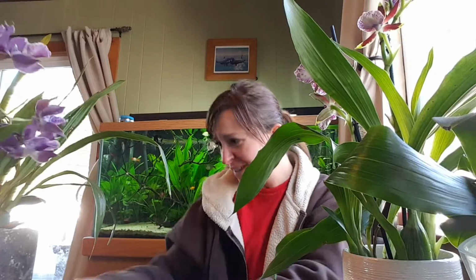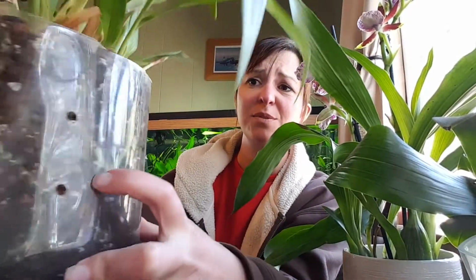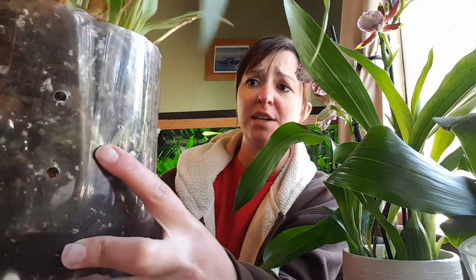No orchid wants, that's not true. There's some that do, but these guys, just water them like you would, I'd say, a Phalaenopsis. They want that dry out time. And they have some pretty hefty roots. I don't know if you can see. I repotted this one so you can see its big roots.